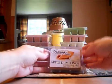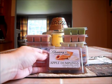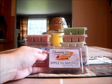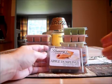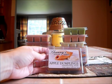Okay. This definitely is like a red apple. Really sweet, and very spicy. This is heavy on spices, heavy, with a kick of bakery note.